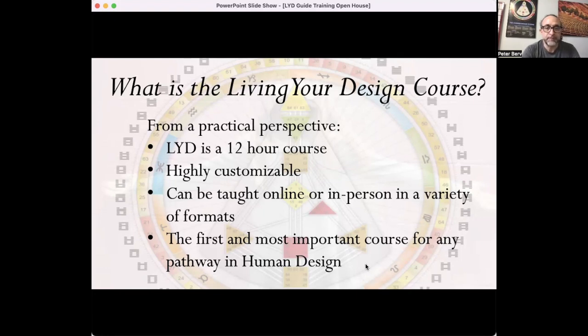It is considered not only the first, but the most important course for any pathway in human design. It's the first foundation course, and really intended to be the next step after a professional reading. That was Ra's original intention: the best way to learn human design is to get a reading from a certified analyst, and then to take the Living Your Design course to go over in detail everything that was covered in the reading, and even more.